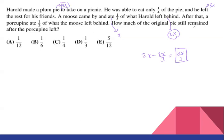How much of the original pie still remains? Okay, so we just want to see the ratio of this by this one. So 4x over 3 divided by 4x, and just to do a fraction, I can write it as over 1. So 4x over 3 times 1 over 4x. As you see, these cancel, so you get 1/3. So this is the answer, and this is one way to try this problem.